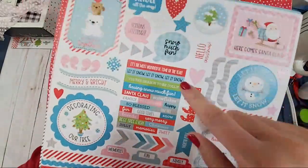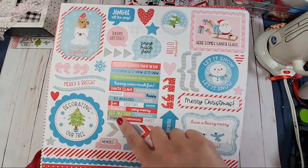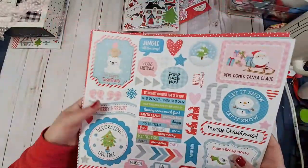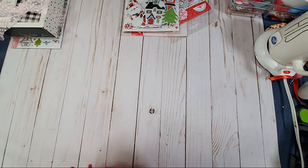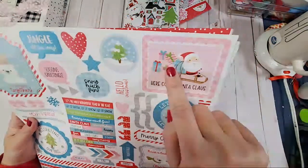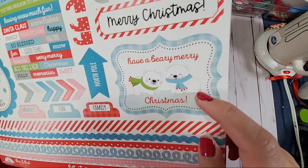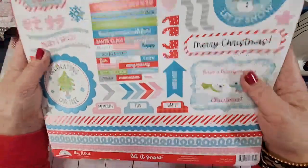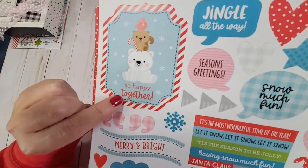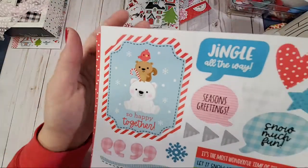Oh, look at all of these sentiments. Isn't this so cute? I love it. And it smells so good. Oh, it smells so wonderful. Oh, look at Santa. Here comes Santa Claus. And the gifts are falling all over the place. Look at these two bears. Have a berry Merry Christmas. And then the friends. Oh my God, I love this trio. Aren't they so cute? My goodness.